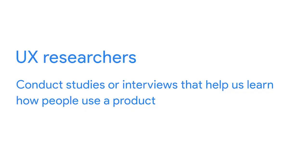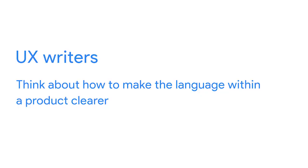UX researchers conduct the studies or interviews that help us learn how people use a product. Then, there are UX writers who think about how to make the language within a product clearer to make the user experience more intuitive. This could include writing labels for buttons or adjusting the tone to be formal or friendly.